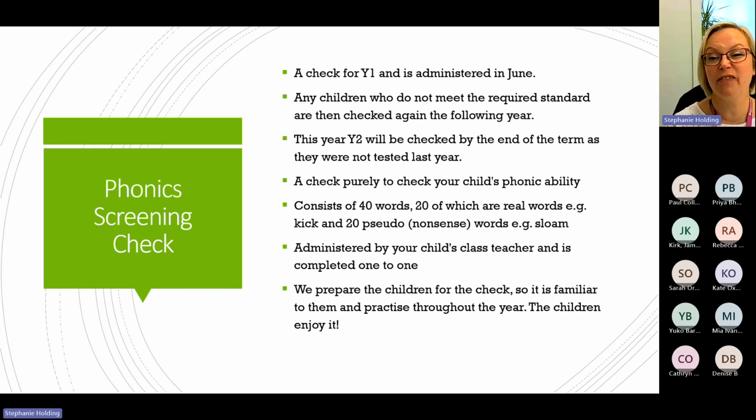The children don't really notice. They call it a check, but it's like a test. They love working with adults. We do it in a fun way. We can break it up and do it in two sections if a child's struggling.